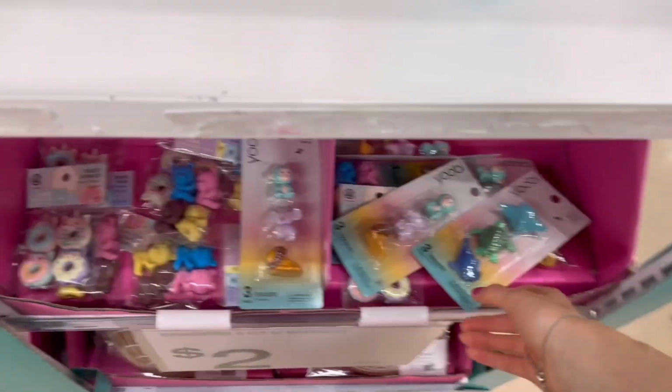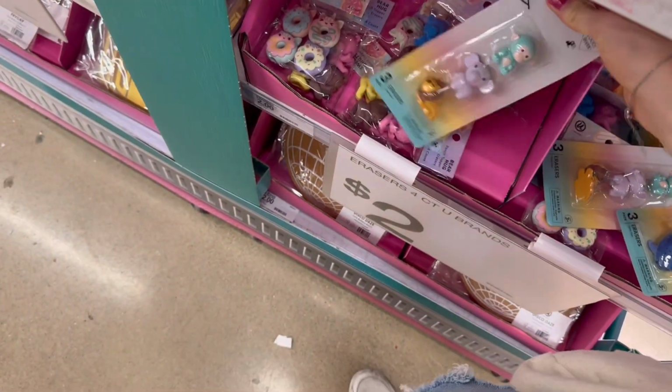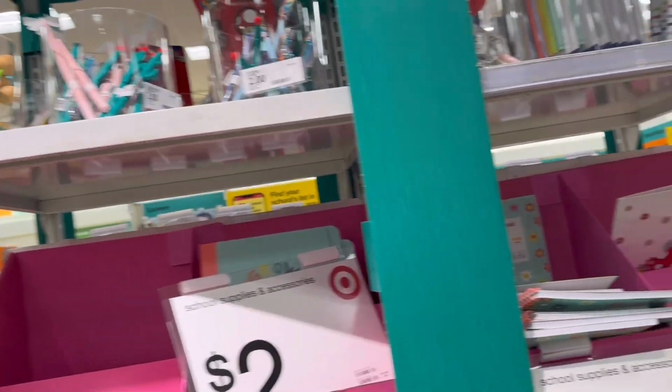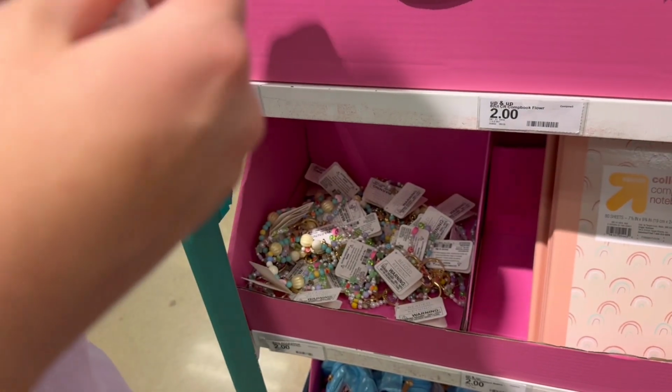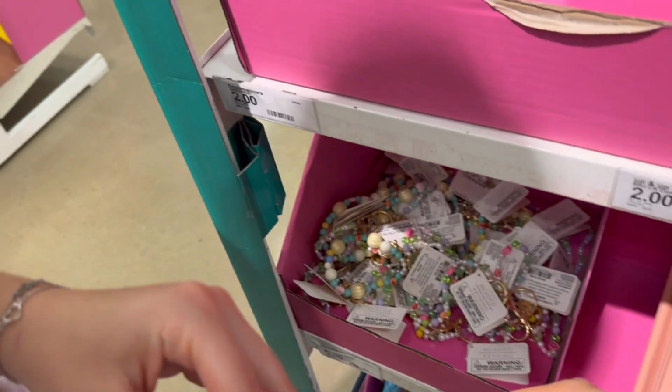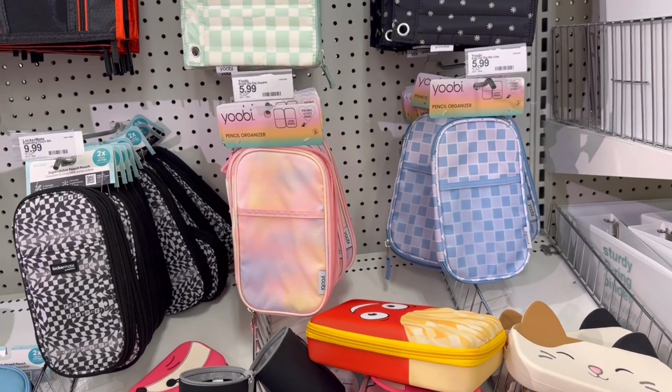God, I would have literally forced mom to buy me these, even though I probably already... I definitely own that elephant. Cute notebooks here, too. Look at that one. Oh, it's like a phone thing. What is that? It's a key ring. Mystery erasers. These kind of suck. I would have gotten that.